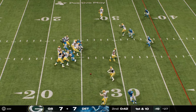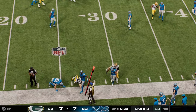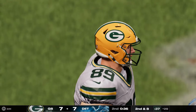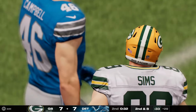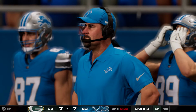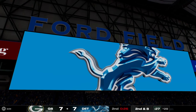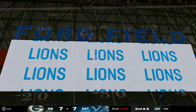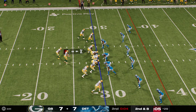Now Love. Open man here. Sims, complete. Only able to gain a couple there, and that's going to bring up second down. It's vitally important to wrap him up immediately because if you let that big guy get a head of steam up, boy, then you've got real trouble trying to get him down. But they're able to hold him to a short gain on first down. And unless this is a quick incompletion, this is likely the last play here of this first half.